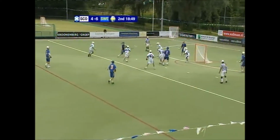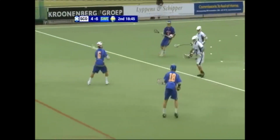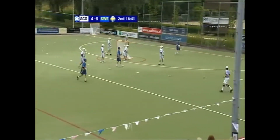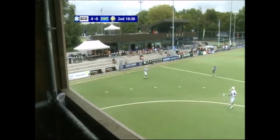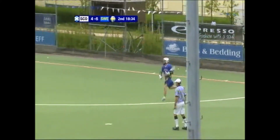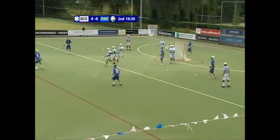This is Paulsen. Beautiful little face dodge, skipped past the first man, but again turns it down. Big shot by Olsen. Super save again, though, Ethan Harris turns that one away. Yeah, Sweden retain possession.